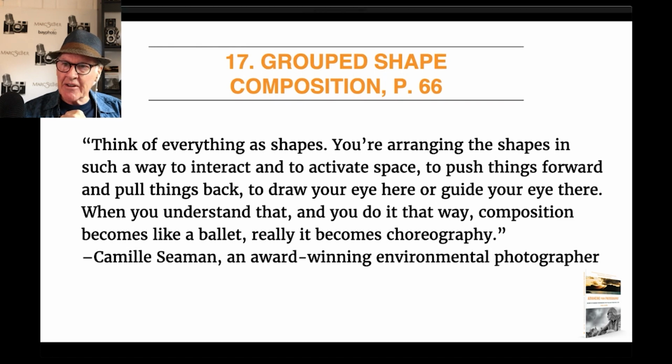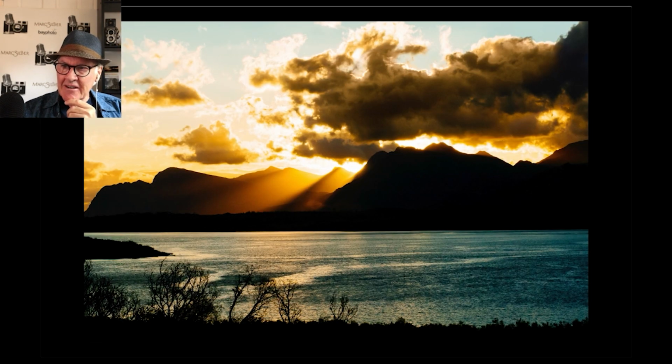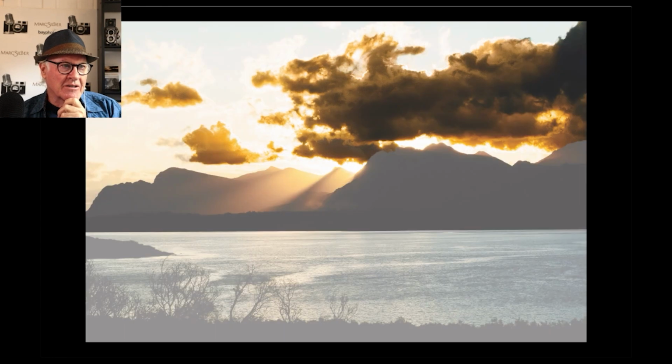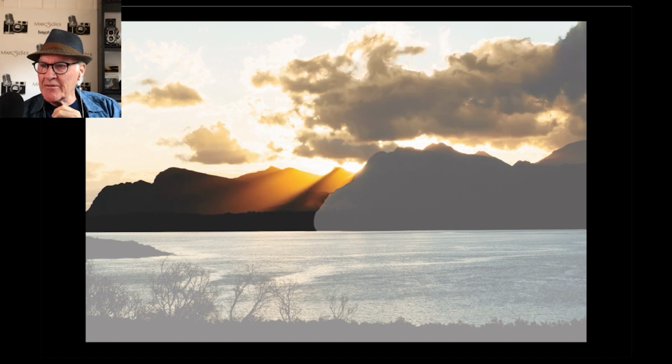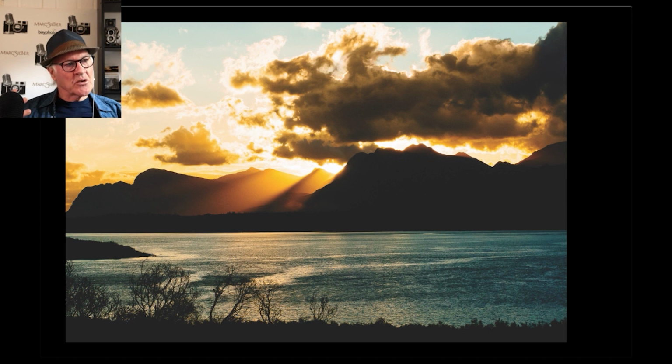This is a photograph that I took in Hermanus, South Africa. And there's a lot of shapes here. There's many different shapes going on, and I'm going to break it down for you. So we have the clouds. That's a whole set of shapes right there, isn't it? Then we have the mountains on the left, another set of shapes. We have the mountains on the right, another set of shapes. And we put those all together and we get group shape composition.